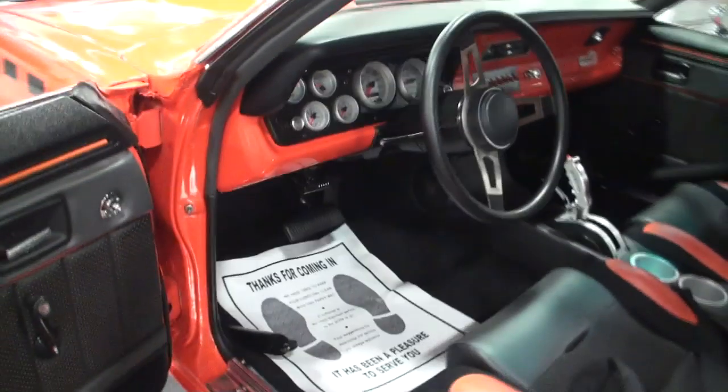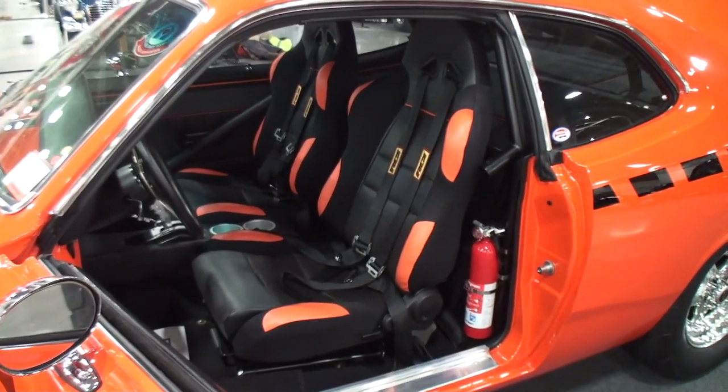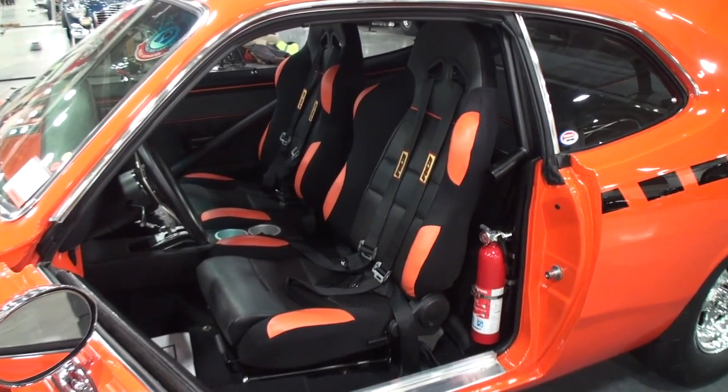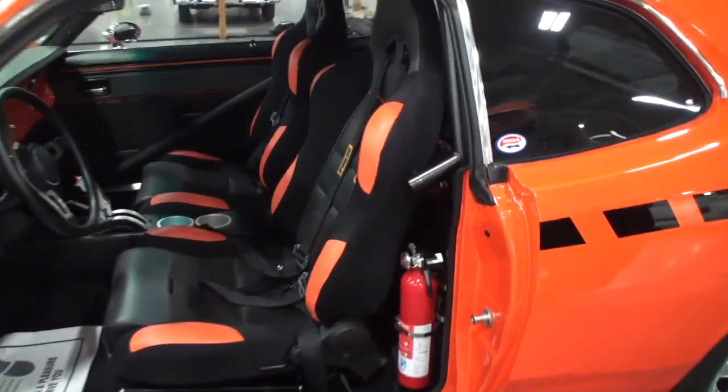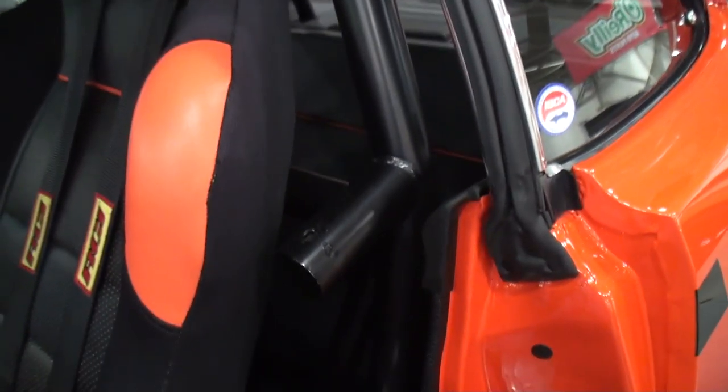So nothing came kind of stock looking. There's nothing stock other than the dash frame itself. That's the only thing stock, including the headliner, which is all custom. Oh, yeah, we do have a roll cage in it. That's because Mary's seen you drive before? Apparently.